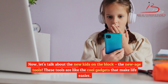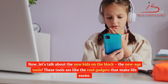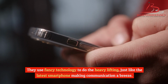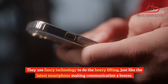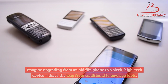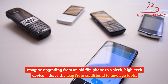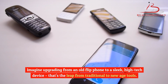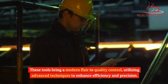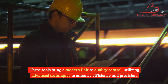New Age tools. Now, let's talk about the new kids on the block, the New Age tools. These tools are like the cool gadgets that make life easier. They use fancy technology to do the heavy lifting, just like the latest smartphone making communication a breeze. Imagine upgrading from an old flip phone to a sleek, high-tech device. That's the leap from traditional to new age tools. These tools bring a modern flair to quality control, utilizing advanced techniques to enhance efficiency and precision.